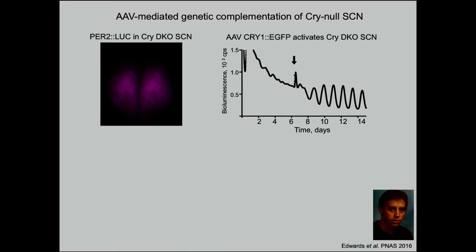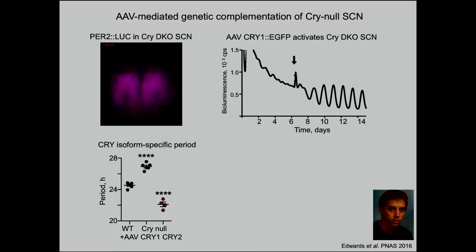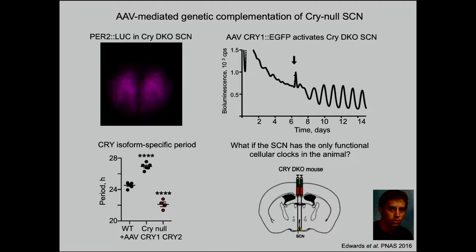And what's really nice is if you look at the period of the oscillation, in this case, it was putting cry1 back in, and that generates a very long period oscillation. If you were to put cry2 back in, that works equally well, but that gives you a short period oscillation. And we know from previous studies this is genotype appropriate. So this is actually demonstrating that the rhythm you see is a consequence of the cryptochrome protein you put back in. So that's proof of principle.